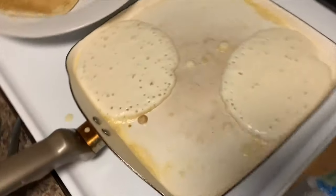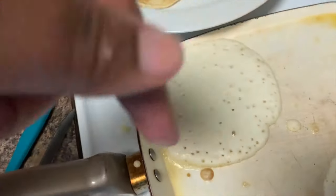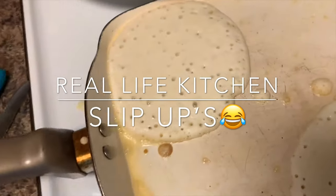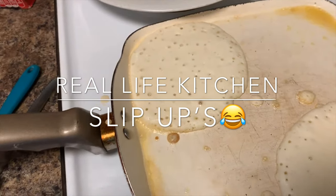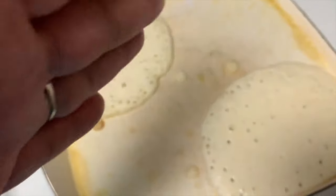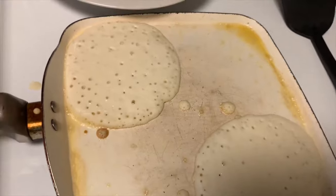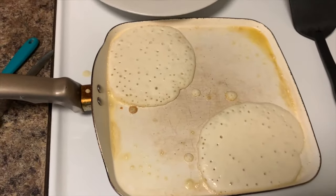So these are coming along. And if you notice, this one more so is on the edge. So that one I'm really not going to flip until it's time, because I need to move it away from the edge so that it can cook a little bit more. Normally I can get it right in the center where it doesn't have to touch, but I'm cooking with you, so it's a little bit harder than I anticipated.